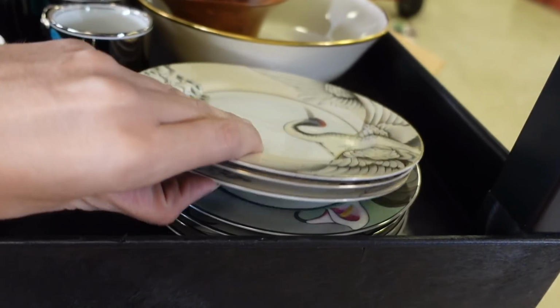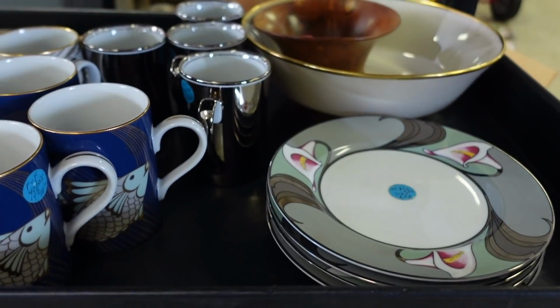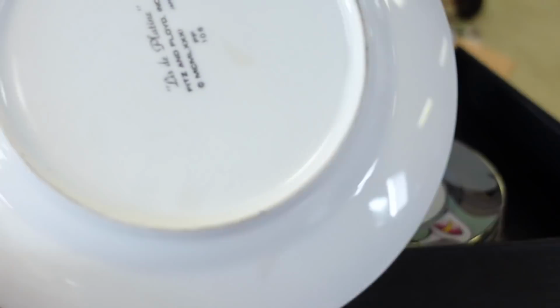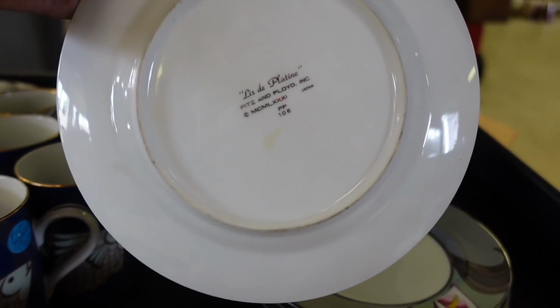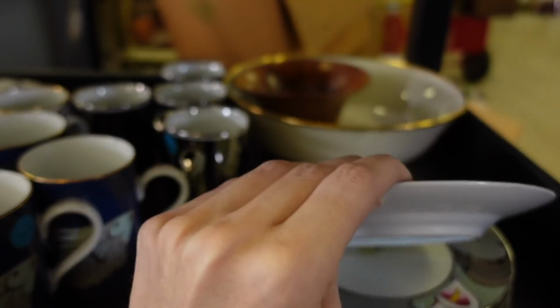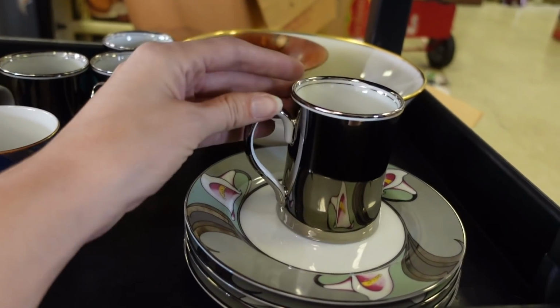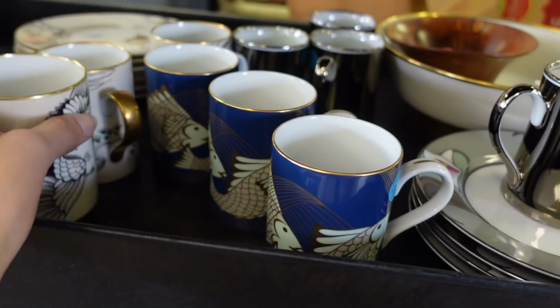We've also got those down there. Those look like iris, maybe. Let's look. Now those are calla lilies. Lys de Platine. So those are nice as well. I think these probably go with this set, the fish ones. And then we have the crane ones.